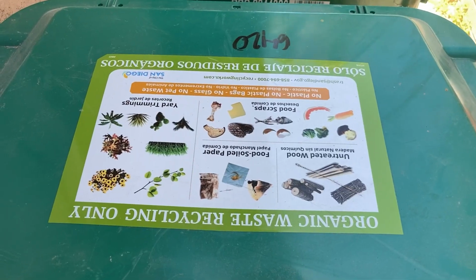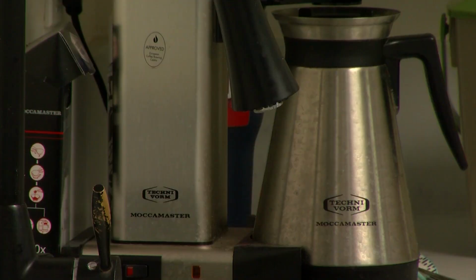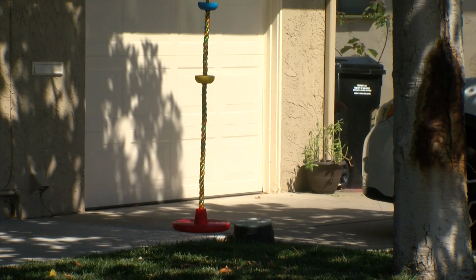For people who are intimidated by the new requirements, Robertson suggests starting slow, separating coffee grounds, fruit peels, and vegetable scraps from the trash can help build good habits. Eventually, we'll get to the point where everybody is participating and putting everything in, but we expect that to take years, and we want people to feel comfortable starting small with what's manageable for them.